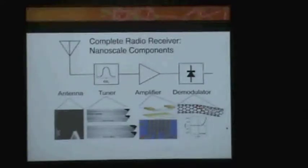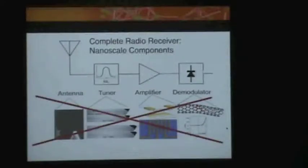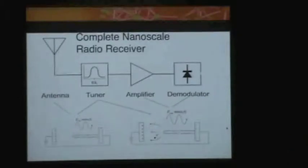So you can take the carbon nanotube; it's very long and straight. It could be many millimeters long. You could use that as an antenna. You can tune this. This is a multi-wall carbon nanotube, and you can actually change the length and be able to tune what frequency it oscillates at. You can make amplifiers from carbon nanotubes, and you could also make diodes, which would act as a demodulator. But you don't need to do all those different things. You can actually do it with just one single carbon nanotube.